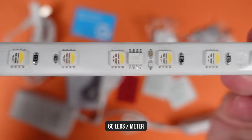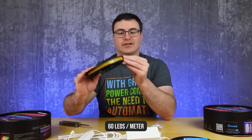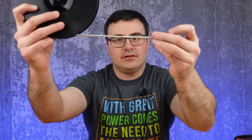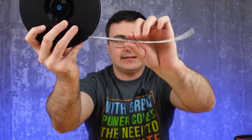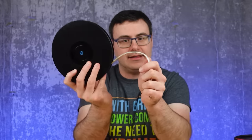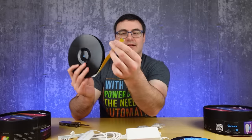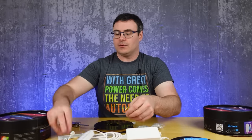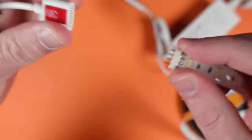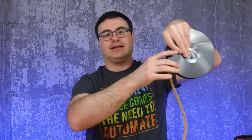So you're going to be able to go along and get this onto the surface that you want. It's a little thick, but that's kind of to be expected. It's not restrictively thick, so you're going to be able to bend this quite well. But when you're turning corners, that'll still be a little bit tough to deal with. Now there's the connector pin, so when we're going into this, it does matter which direction you go. There you go.